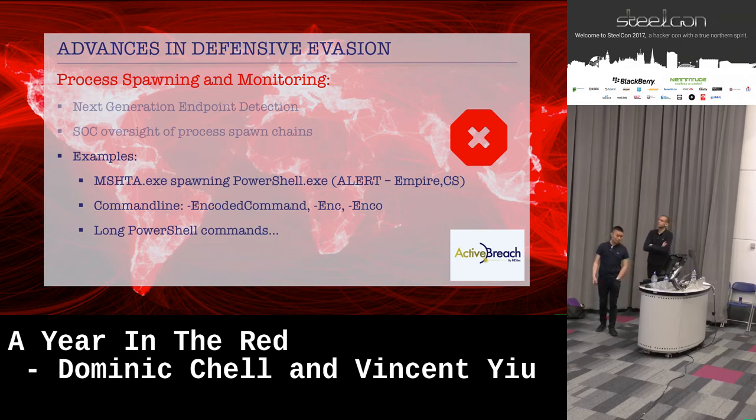Some of the examples are such as mshta.exe spawning powershell.exe. That might be a big red flag that they could alert on, because frameworks such as Empire and Cobalt Strike generate these types of payloads. I know for a fact Metasploit framework's hta-psh payload will do this as well, so immediately red flags right there.